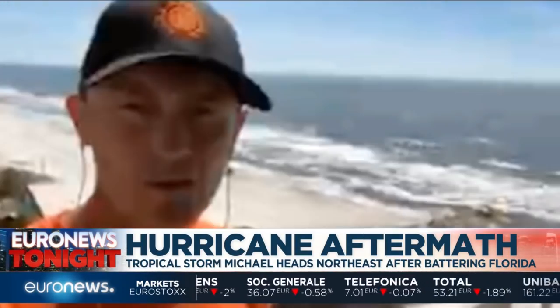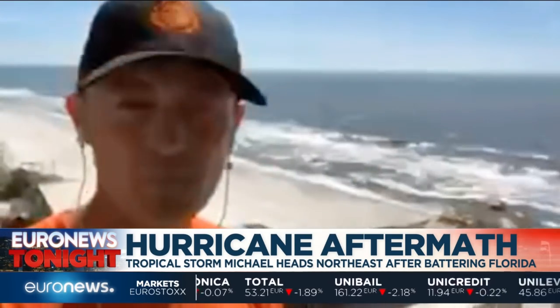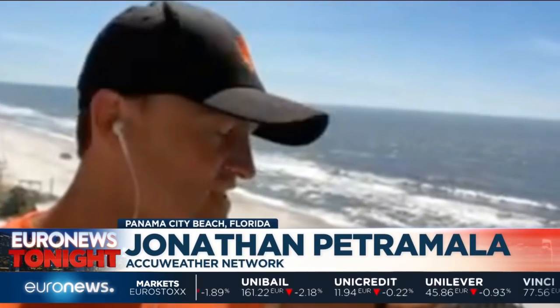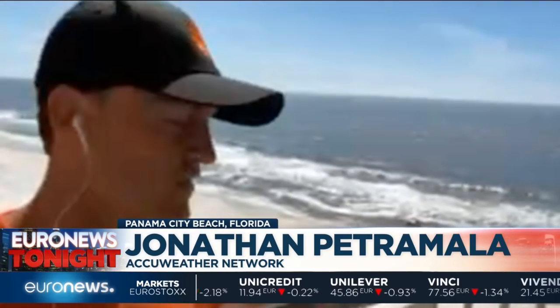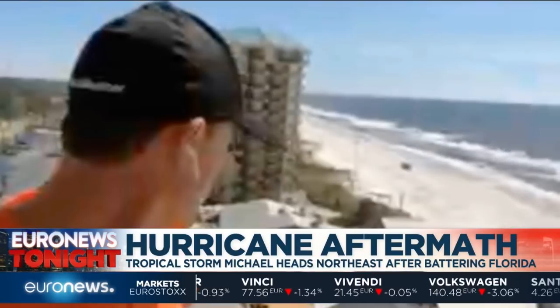Yeah, this is Panama City, which was a little bit to the west of where the eye wall came ashore yesterday, just about 24 hours ago. You can see just a little bit of the damage here caused on the beach. Some of the tin roof ripped off of this pier, some more roof damage here, as well as some condo buildings damaged along the beach.